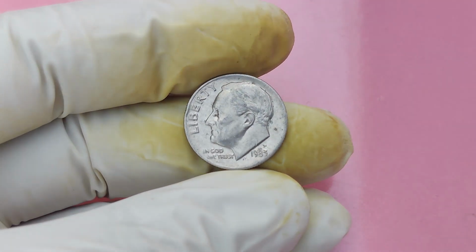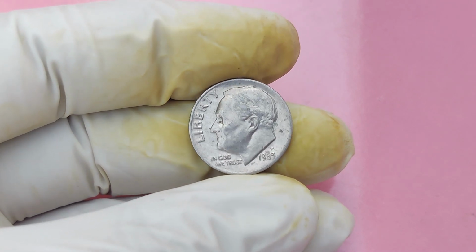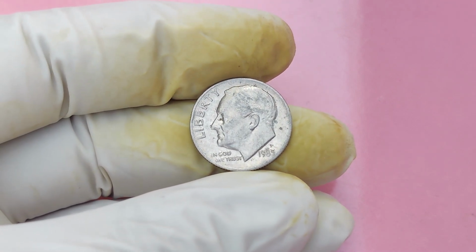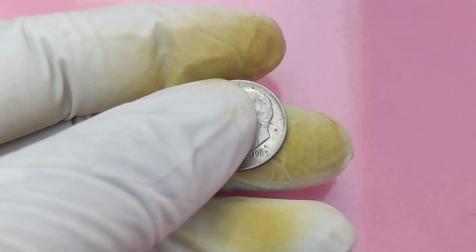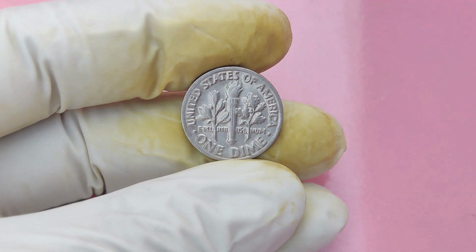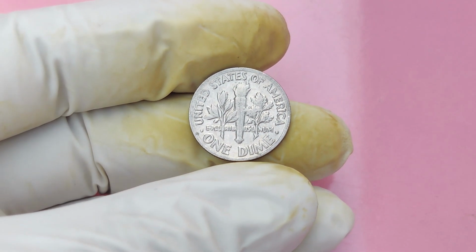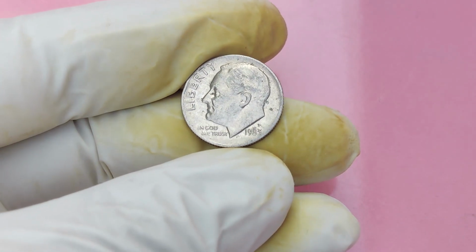In 2023, the coin world was rocked when a 1983 P Mint Mark I cent dime sold at auction for an eye-popping $1.7 million. This sale set a record for an error coin and solidified this particular dime as one of the most valuable error coins ever to be discovered. So why is it worth so much?